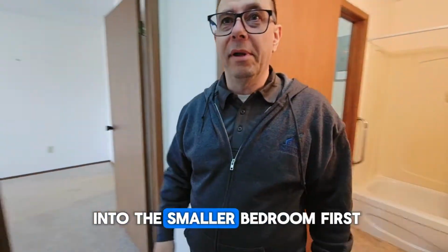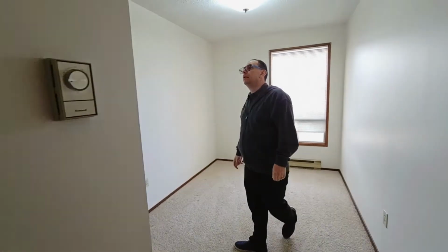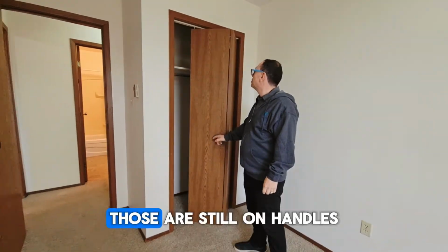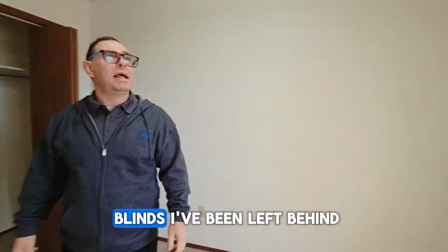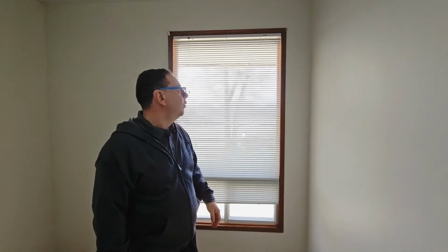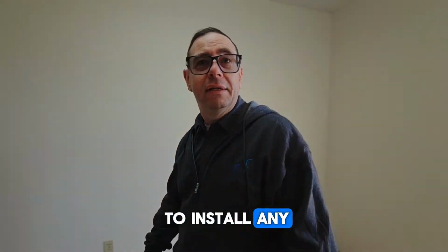Now we're going to go into the smaller bedroom first. Make sure they've cleaned out the closet. Good. Doors are still on. Handles. Blinds. These are the blinds that they've left behind. And I joked that they were pretty. How much do they want for these blinds? $40. Cheap to want $40, but I'd pay $40 for these blinds. I'd pay $40 just so I didn't have to install any.